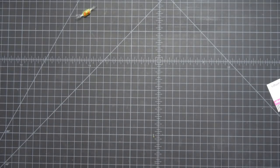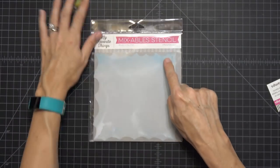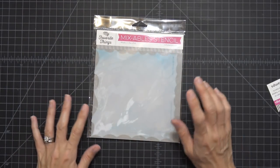Whoops. All right, so next. All right, MFT is done. I can finally get, oh, sorry, there was one last thing from there. Forgive me. This stencil. This is the Waves stencil.